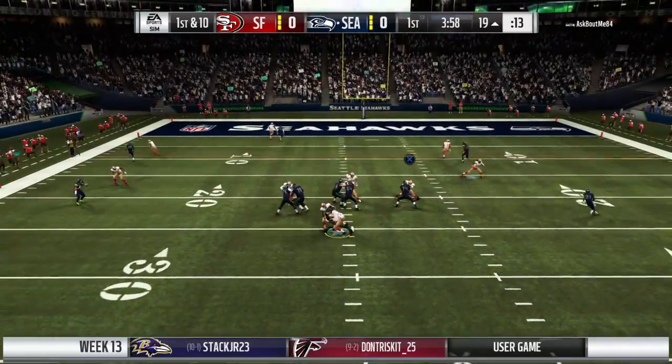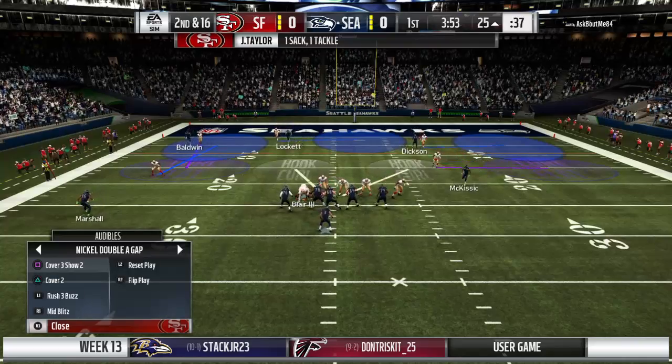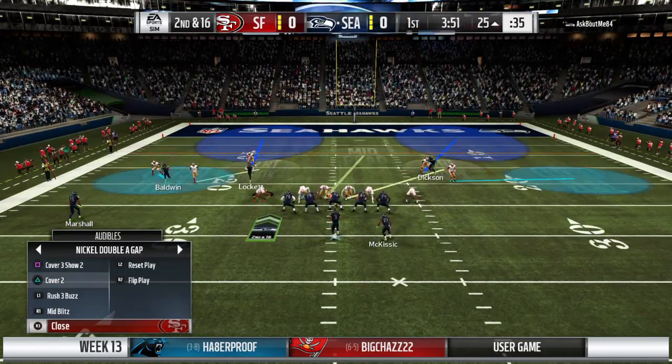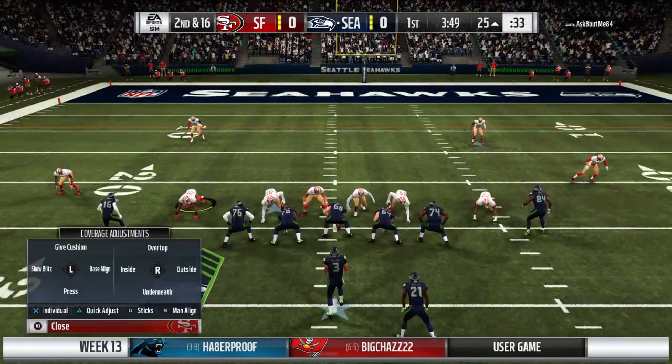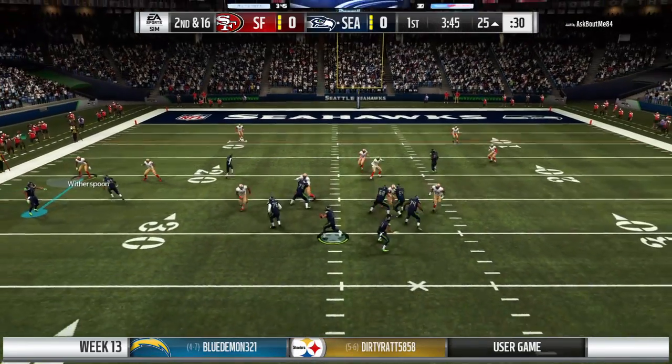From the red zone now, they'll look to throw. And he's wrapped up, taken down, back at the 25. And it's never good to take a sack. You really don't want to take one down here in this part of the field down near the red zone. Not at all, because you're already pretty much assured of a field goal.